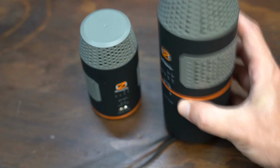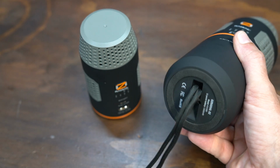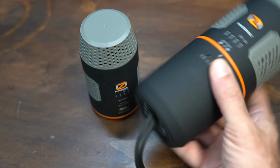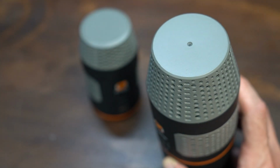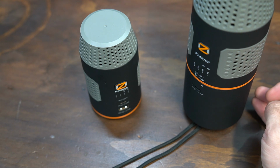One piece of feedback on this is it makes it a little bit unstable with the lanyard coming out from underneath. I would have liked to have seen a tie, you know, on the side or something like that. It's perfect when you hang it upside down, or they could have put a tie right here on the top for the lanyard, because it just does make it a tiny bit unstable with the cord coming out from underneath.